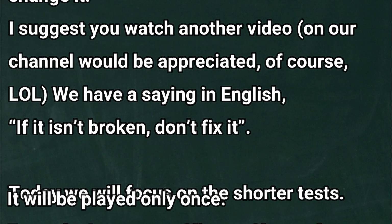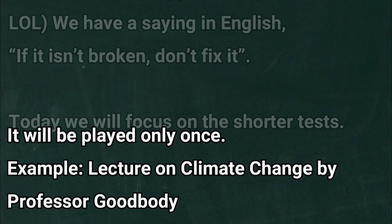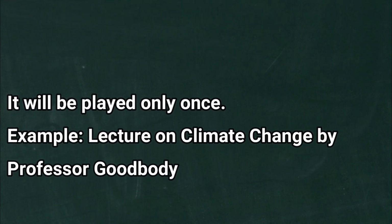Today we will focus on the shorter tests. It will be played only once. Example, Lecture on Climate Change by Professor Goodbody.